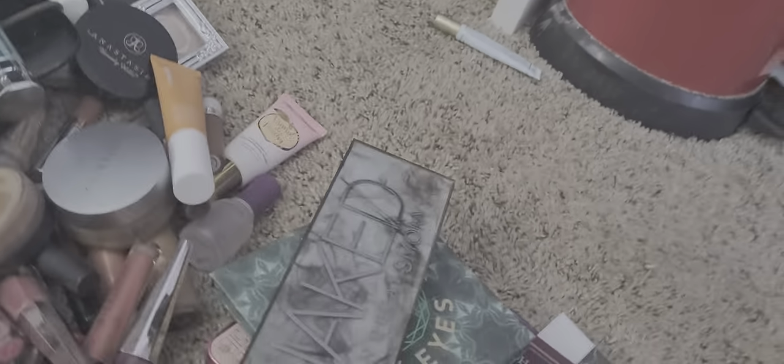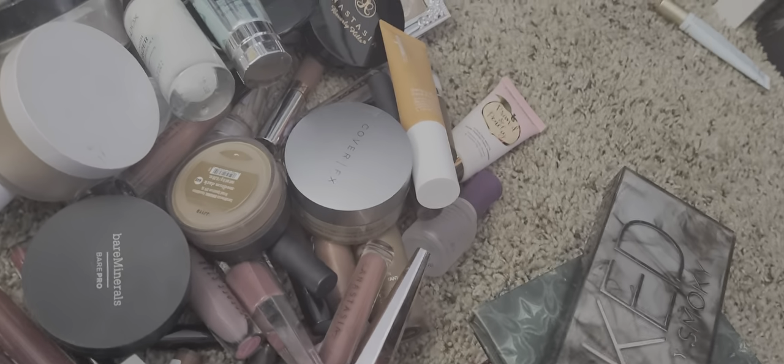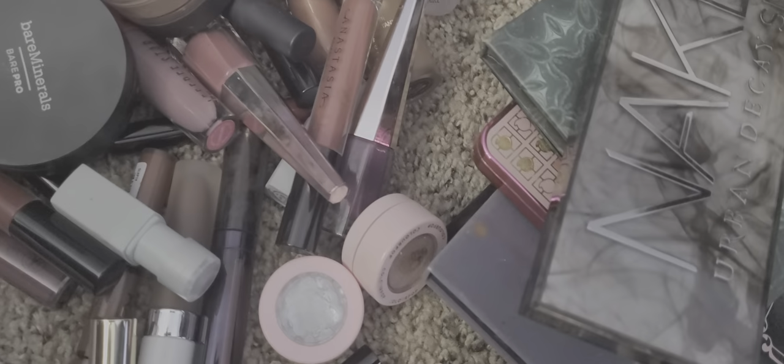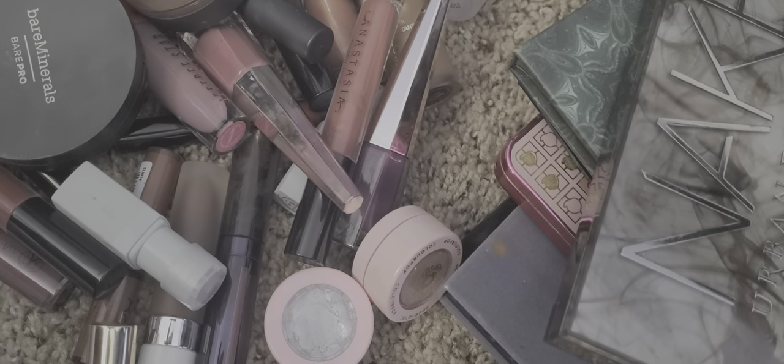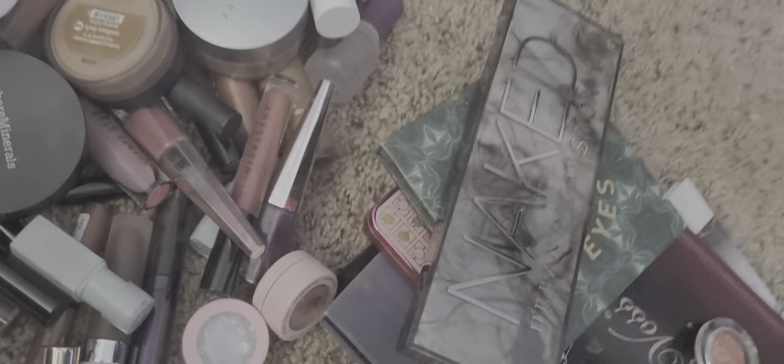So that was it. You guys have seen everything that I'm getting rid of. Every single thing. Look at this pile over here. This is all the crap I'm getting rid of. Most of it's going into the trash, actually, because I would never give people stuff that's old. So, yeah.